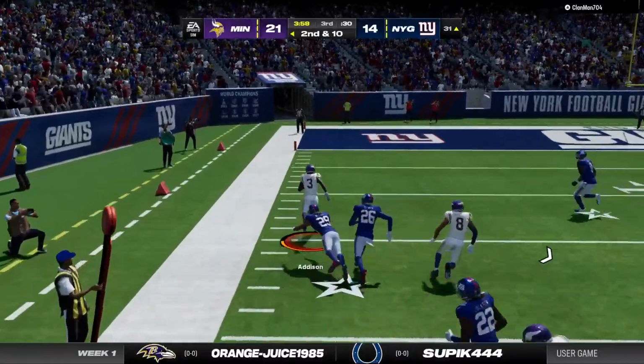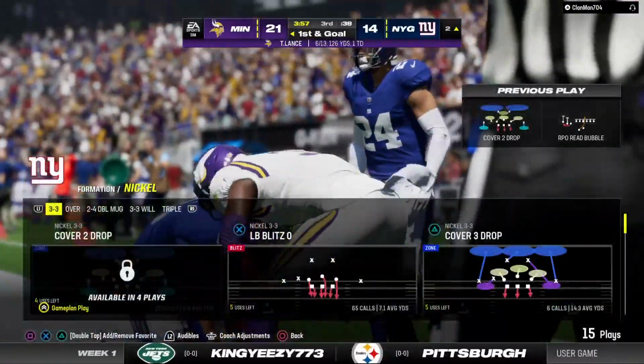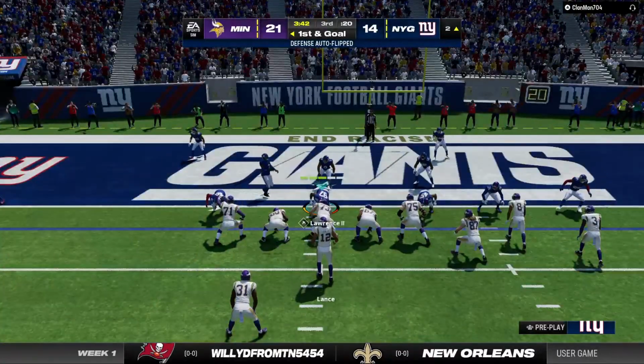Quickly to Addison here. And all the way to the 2-yard line there before crossing over out of bounds. He got 29 yards that time. Here we go. Here we go.